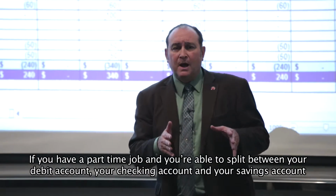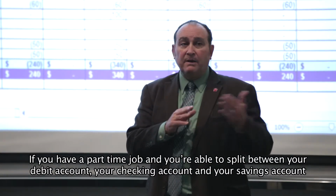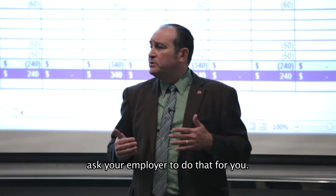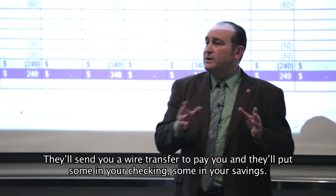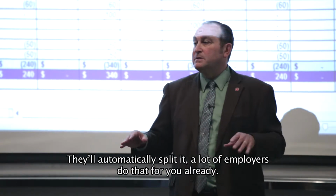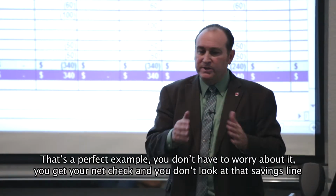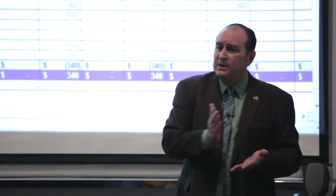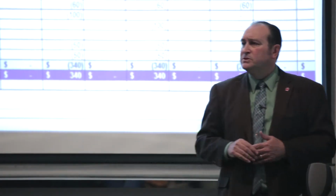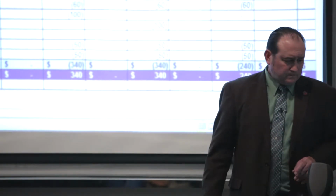If you have a part-time job and you're able to split between your debit account, your checking account, and your savings account, ask your employer to do that for you. They'll send you a wire transfer to pay you, and they'll put some in your checking, some in your savings. They'll automatically split it. A lot of employers do that already. That's a perfect example. You don't have to worry about it. You get your net check, and if you don't look at the savings line and just look at your checking account, you're set. You just spend that money, and your savings is already there. You don't have to transfer from one to the other.